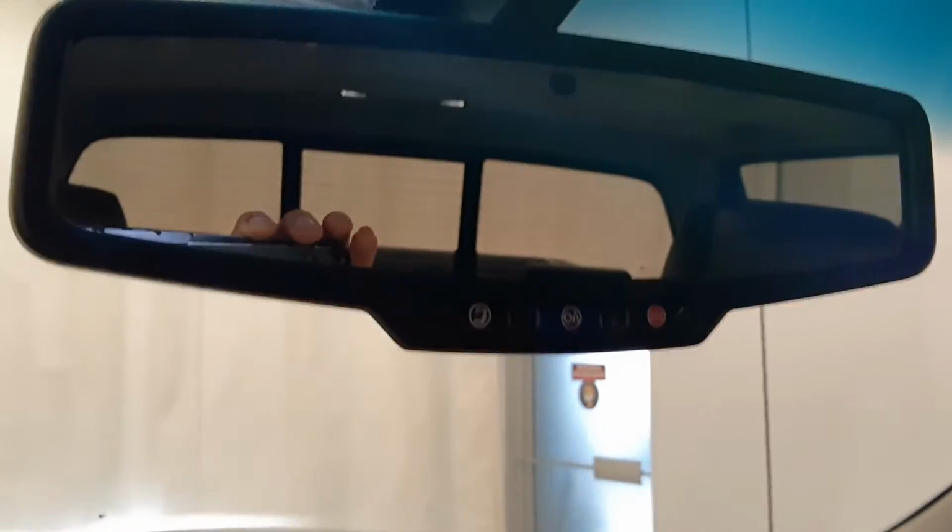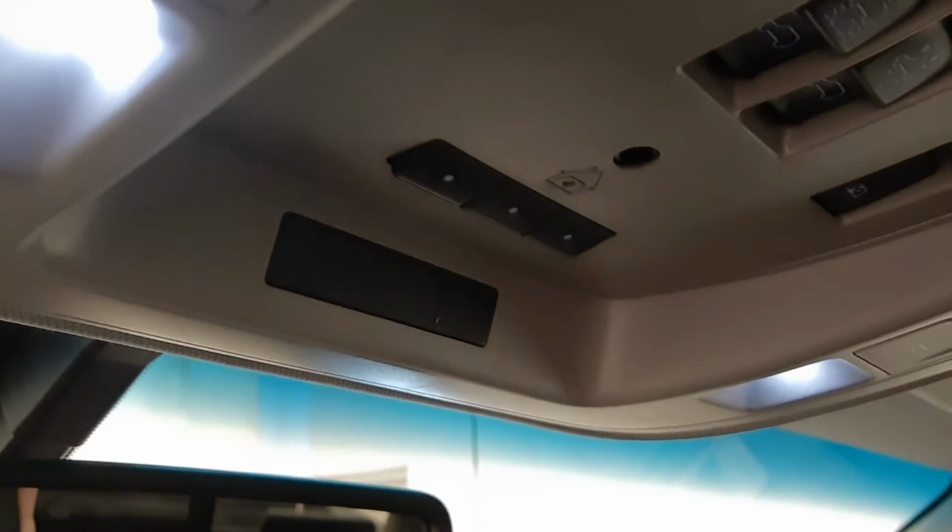Vehicle comes with OnStar, three programmable garage door openers. Got a power sunroof, black leather interior.